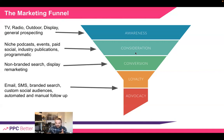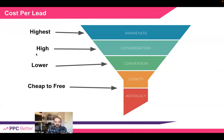Then in the loyalty and advocacy part of the funnel, that's your customer follow-up, automated emails, SMS. When people are searching specifically for your company, a lot of those people are already existing customers, so that lives lower in the funnel. So that's how we think about the funnel.